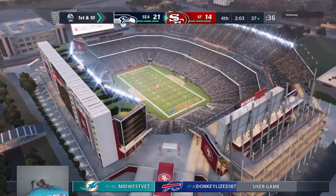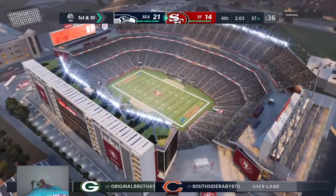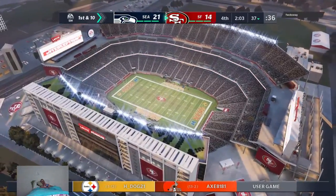Just in general, when you're passing in the 4th quarter with a lead, no matter at what point, you got to be super careful. Got to be careful, and sometimes you can be so careful that you end up running yourself into an error.